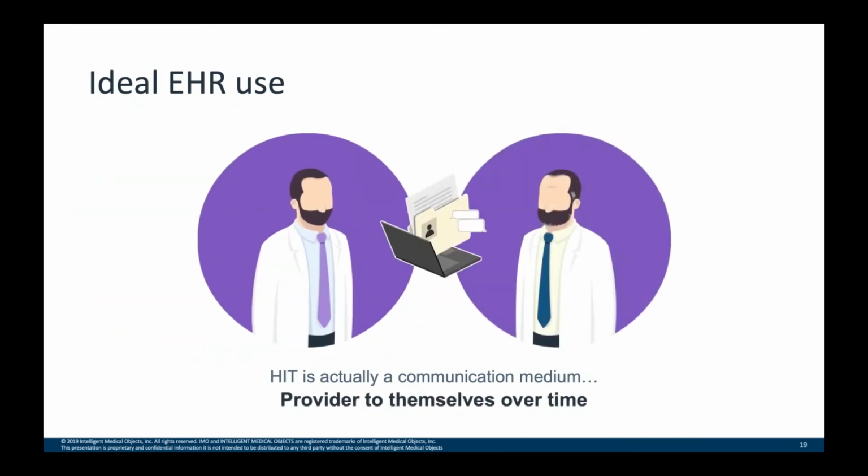And finally, something many people forget, the EHR is the fundamental way that I, in the past, communicate with myself seeing the patient today. How do I know what I was thinking the last time I saw you? What has happened between now and then which might change my thinking now?